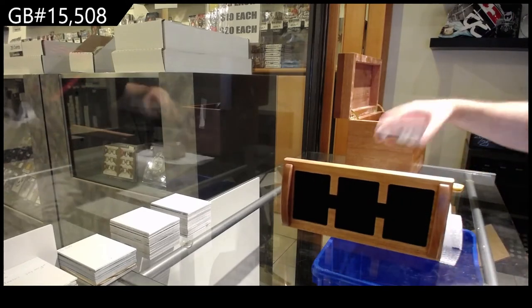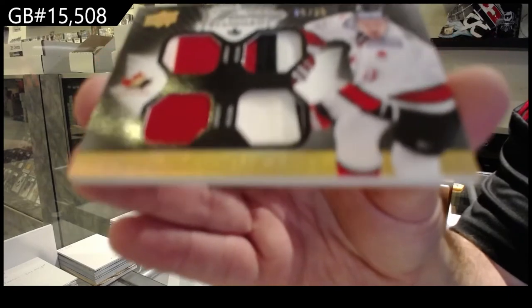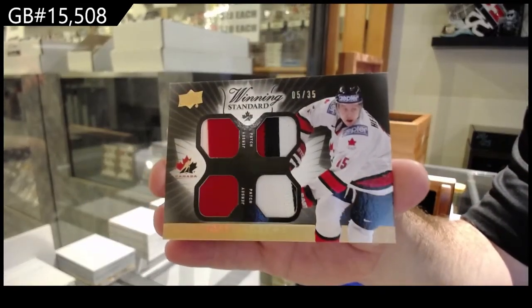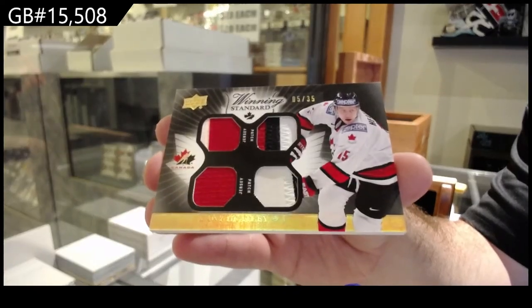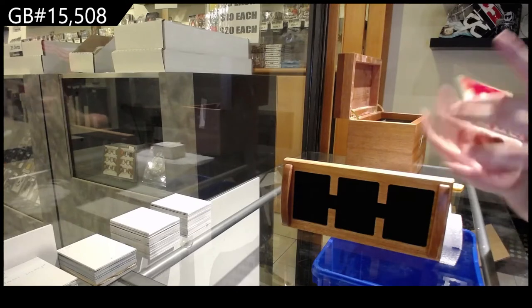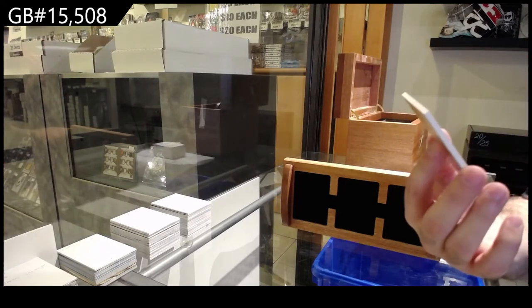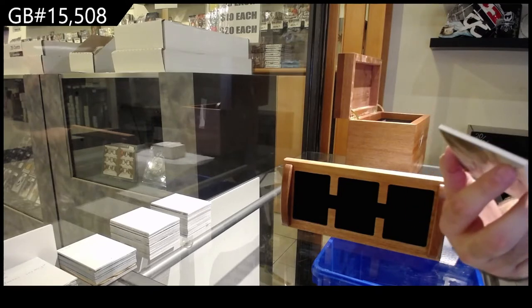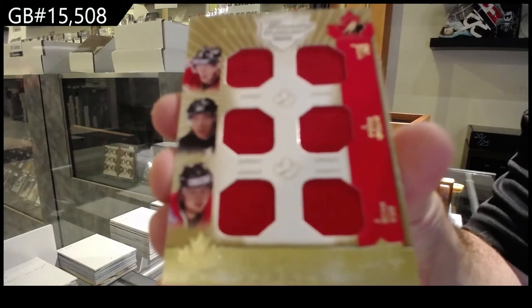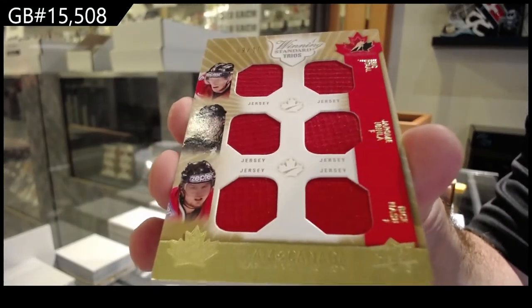Alright. Starting off, number /35, dual jersey, dual patch of Danny Heatley. Dual jersey, dual patch, Danny Heatley. We've got a six-way jersey number /10, six jerseys, three players, of Staal, Aginla, and Nash. Out of 10, triple.